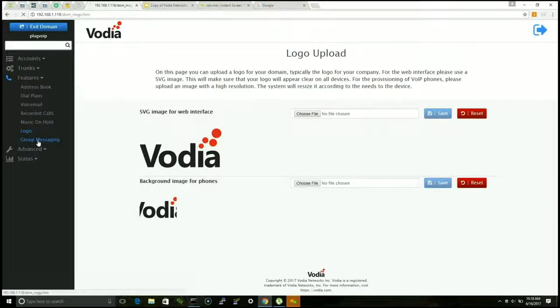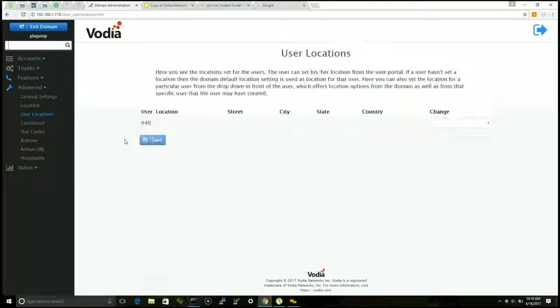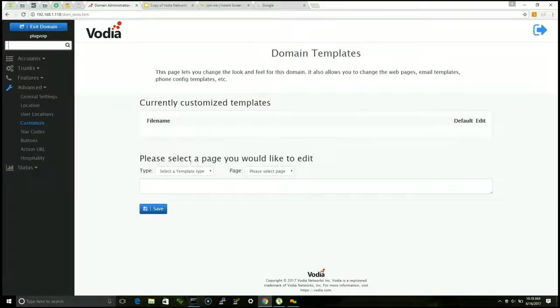We have group messaging. This is, I believe, SNOM phones support this, but I believe other phones as well. I think GrandStream supports messaging. We have the user location and customize page. This is the templates from the domain.